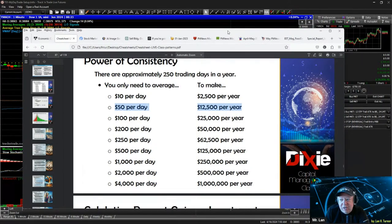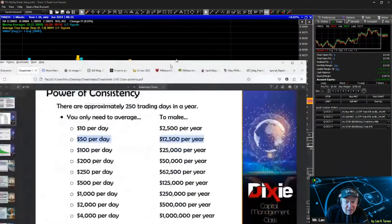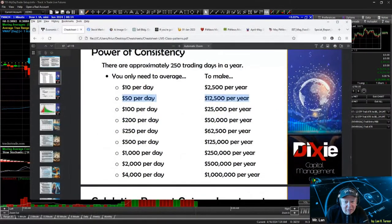It's okay. We just got stopped out. So it didn't continue to fall like we would like to have had it do. So we're only up $395. And our little table in here says if we made $250 a day, that's $62,500 a year.